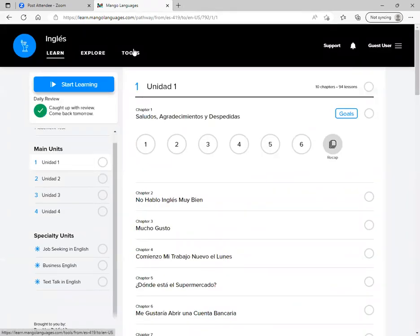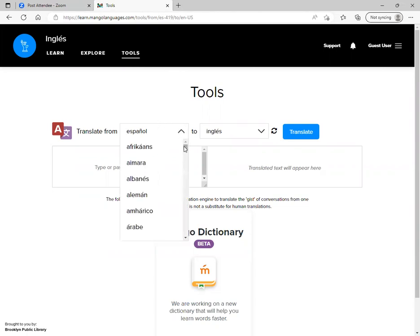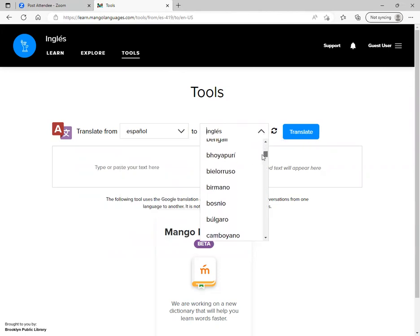Every language has a feature marked tools, and the tool in question is an online dictionary whose default is to translate from the student's language, in this case Spanish, into English. But it can also be used to translate from any one of 135 languages to any one of another 135 languages. If you notice, the names of all the languages are in Spanish. Unfortunately, all the directions are in English.